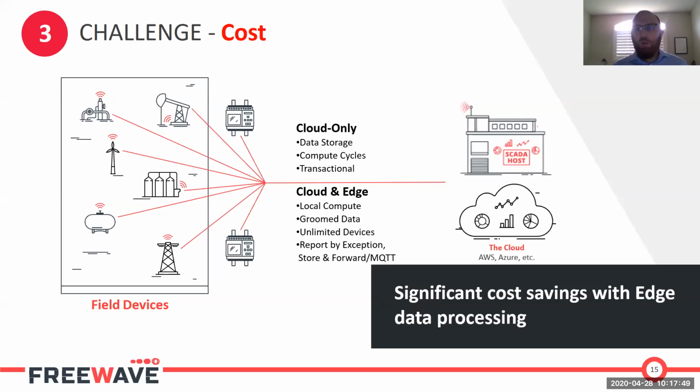So if you take the notion of what can be done on the edge, again, if you're pushing local compute, if you're grooming the data, if you're performing very specific functions prior to that data being sent up and down the network, that cuts down on data consumption and likewise cuts down on cost.